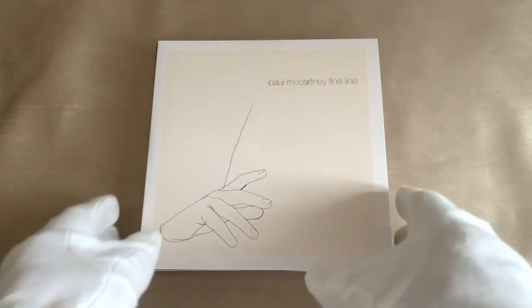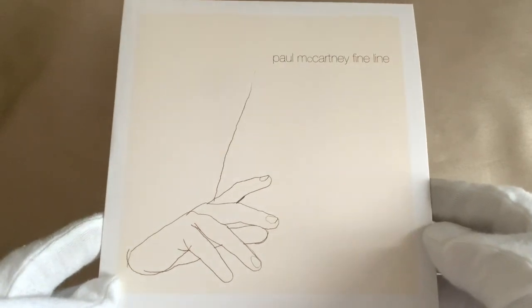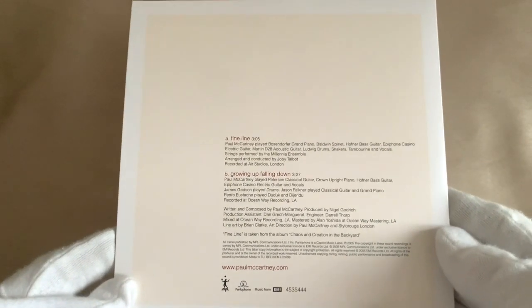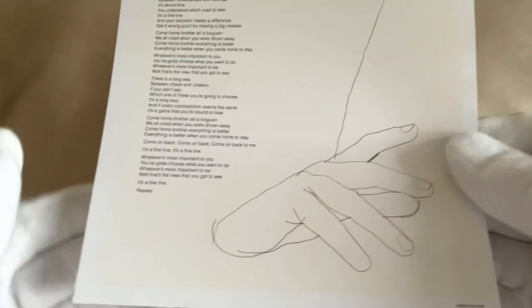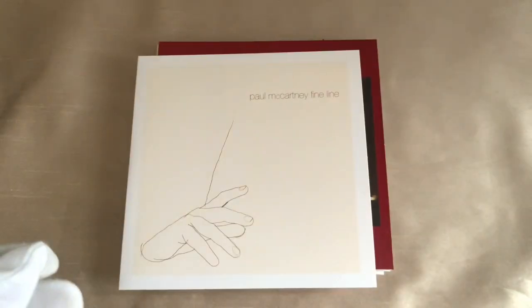So on to 2005 then, and we've got a European picture sleeve for Fine Line. Fabulous song. And of course we've got Growing Up Falling Down. Absolutely brilliant album. Chaos and Creation, one of my favourite albums. On this single then we've got a little insert, of course. The lyrics to Fine Line there. A little drawing. I'll put that over there.